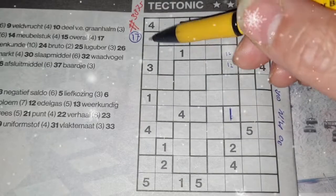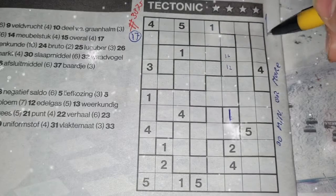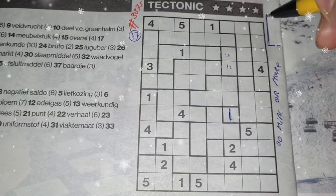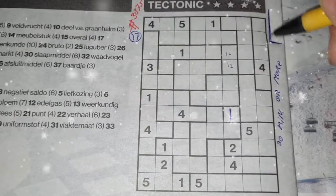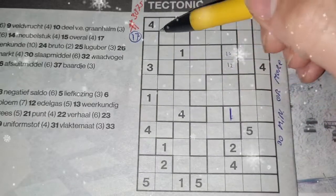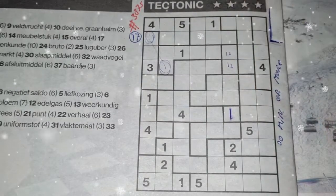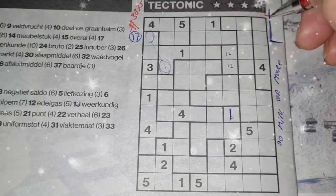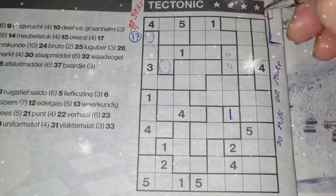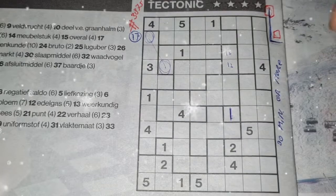For example, the L shape. We have here the L shape. Let me put the L shape here. Alright, here we have the L shape. And when you see the L shape, remember that this box has always the same number as that box. Okay, this is the L shape.